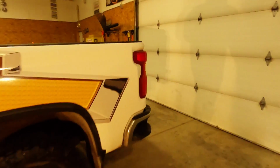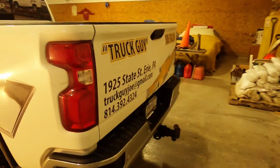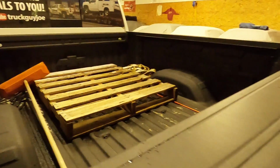I've had no issues with the power tailgate. This power tailgate is power down, power up, and I use it quite a bit. I mean, I'm in and out of the back of this truck quite a bit. I'm typically carrying or hauling something. So I've got the gate going up and down quite a bit. No issues there, no failures.